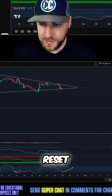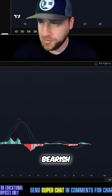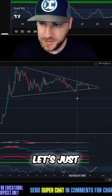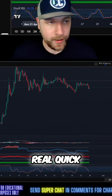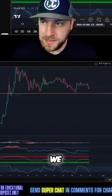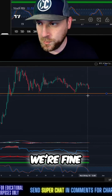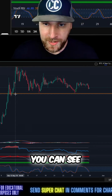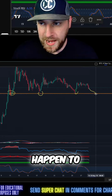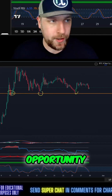The WTX is reset, RSI is reset. And the only thing that I can kind of see here is we did cross over bearish on the MACD. So let's just clear this up, pretend we don't see the bull flag real quick and just draw a horizontal support. I would say as long as we stay above this support area right here at 0006, we're fine. Toshi is perfectly fine. You can see that was 006 support there, support there, support there. So if we do happen to break that bull flag, I would say that would be an optimal buying opportunity.